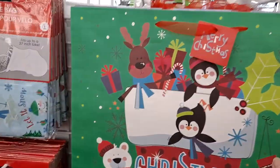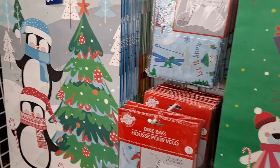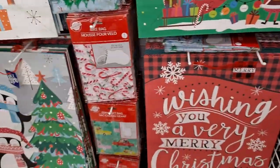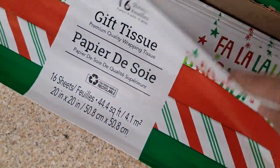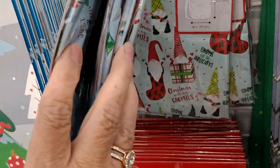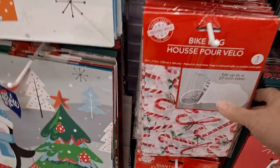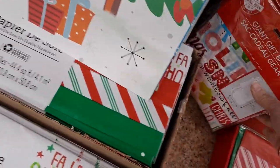Okay, moving on. These are the gigantic bags. These are definitely worth $1.25. They're huge. I've never seen bags that big here before. There's some more gift tissue. Tissue sheets, these are 16. Saw some of these things here the other day. Bike bags, oh, cute little gnome one. Jacket bag. Bike bags, how fun. Penguins.